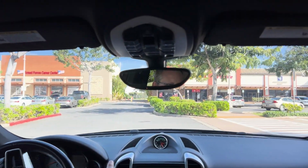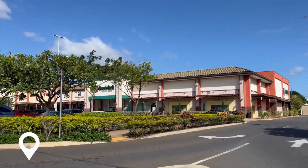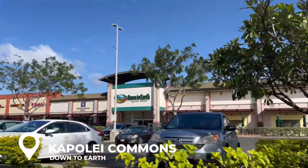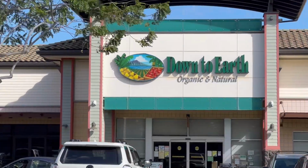And to the right here is Down to Earth. Now, Down to Earth is our version of Whole Foods. We do have Whole Foods on Oahu, but there's not a Whole Foods on the west side. This is where you would go for your vegan foods and organic foods.